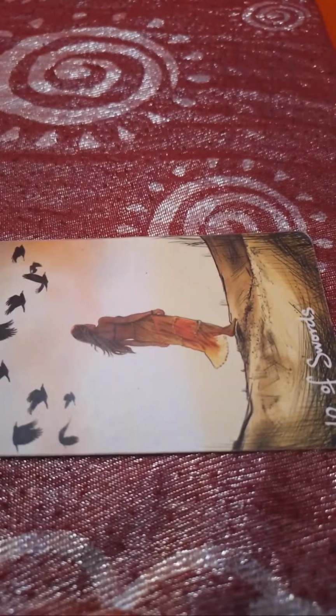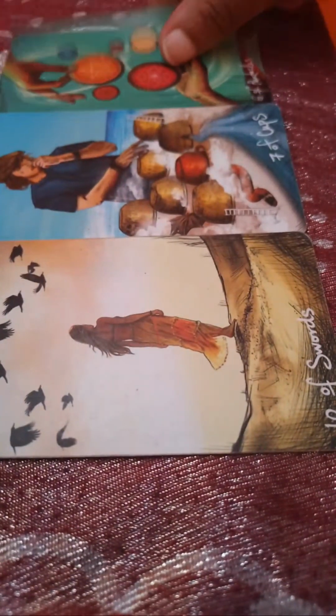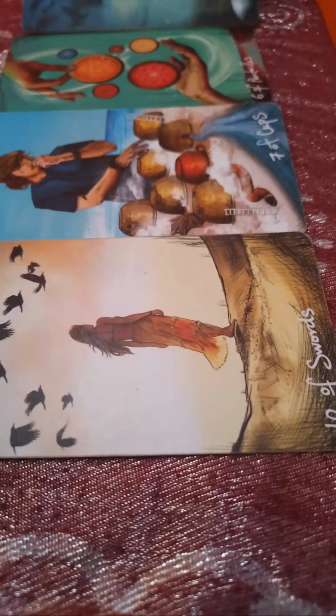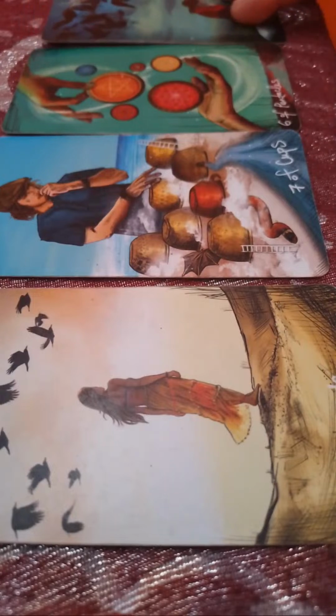So let's move on to their personality. So what's this person's personality saying? Okay, so we got the Ten of Swords, Seven of Cups, Six of Pentacles. Yeah, because we did pick up that this person could be a bit insecure as well. Let's start off with the Ten of Swords.